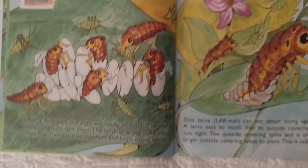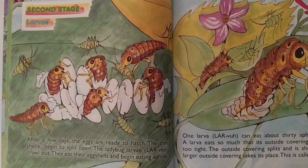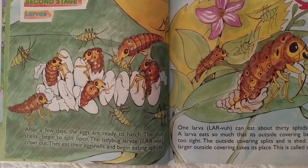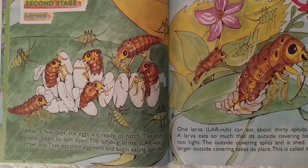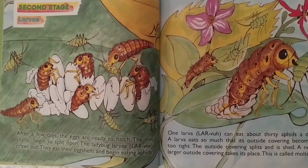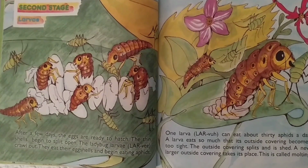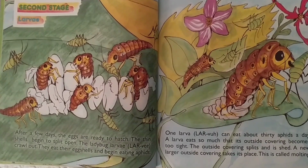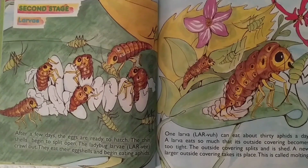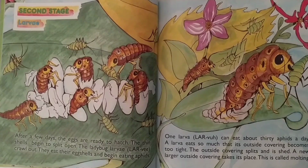After a few days, the eggs are ready to hatch. The thin shells begin to split open. The ladybug larvae crawl out. They eat their eggshells and begin eating aphids. One larva can eat about 30 aphids a day. A larva eats so much that its outside covering becomes too tight. The outside covering splits and is shed. A new, larger outside covering takes its place.